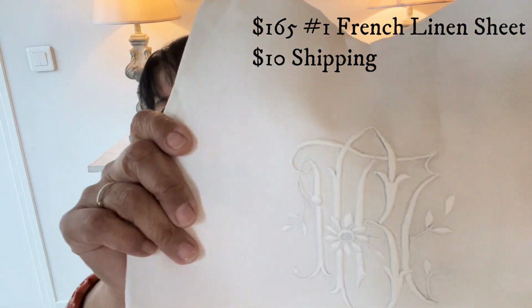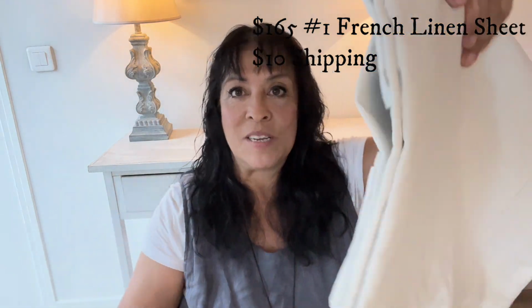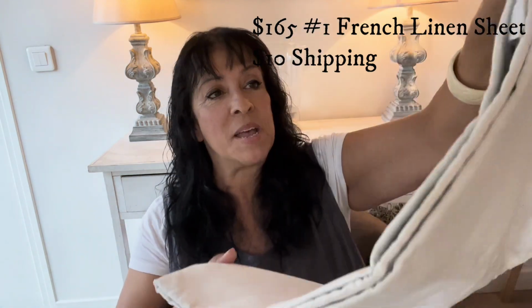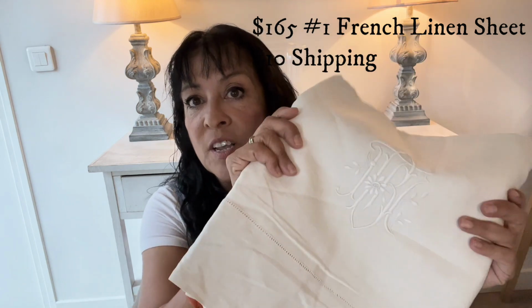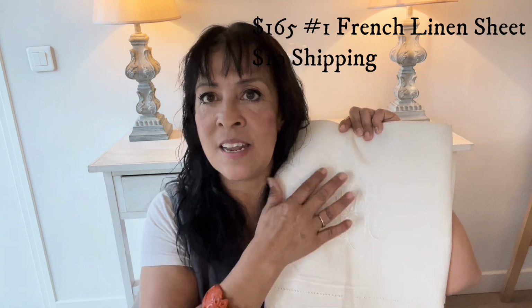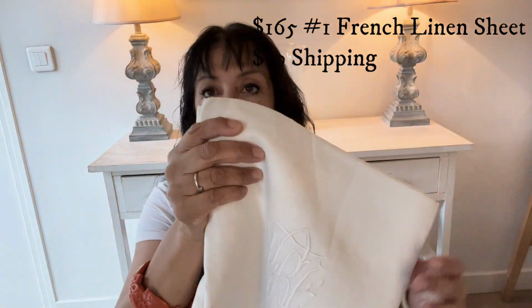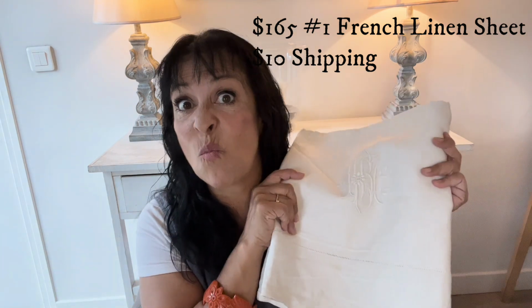This one has this beautiful monogram. Again, I can't measure for you because I don't have my measuring tape, but this is very heavy. It is in perfect condition. It's absolutely this gorgeous, heavy linen. I mean, it is just stunning, just beautiful. It's gonna take up some space in my suitcase and some weight, because it is definitely very well made.